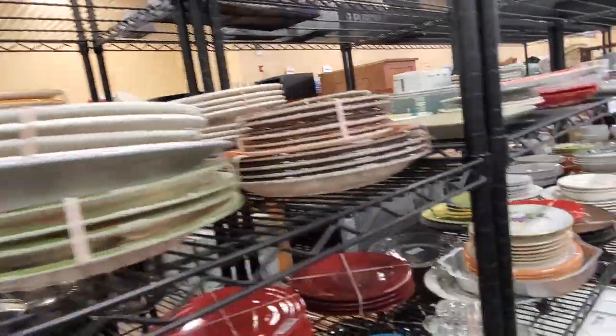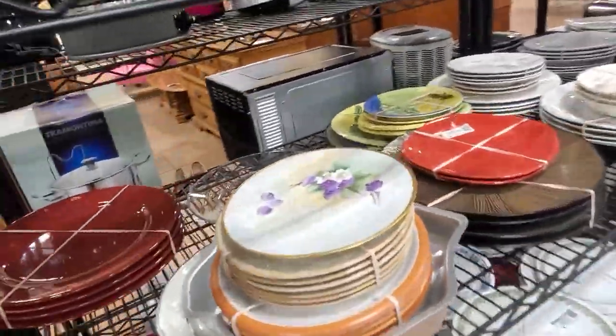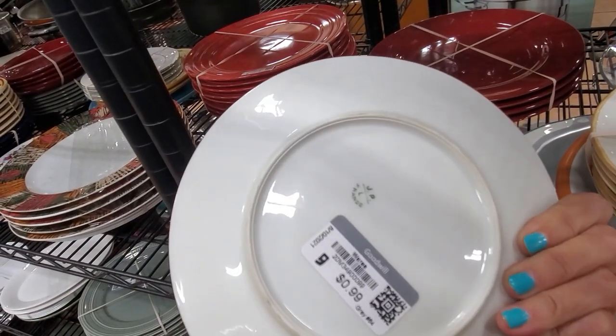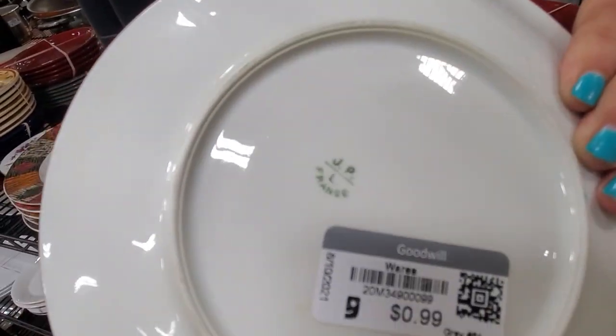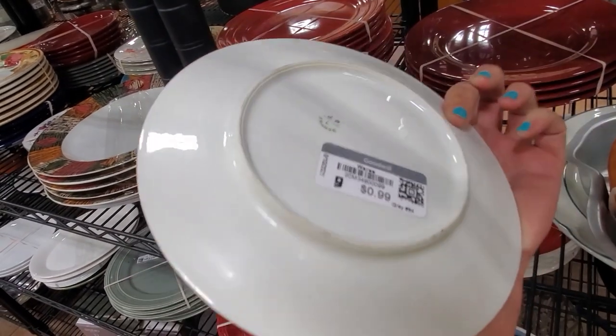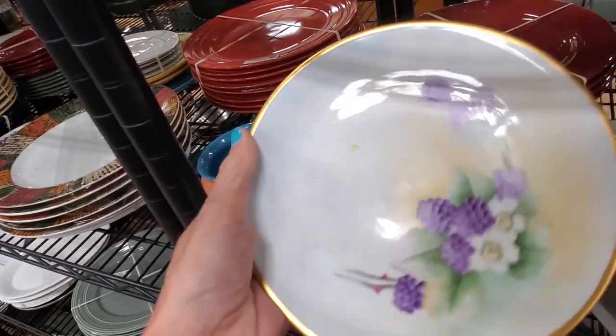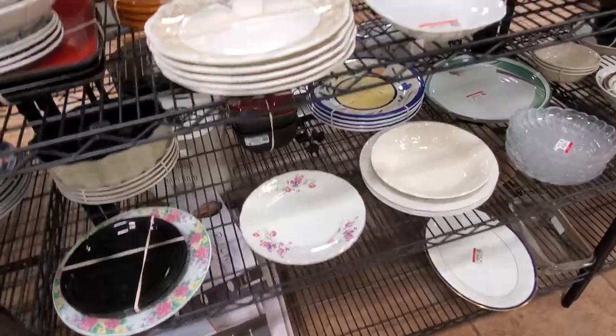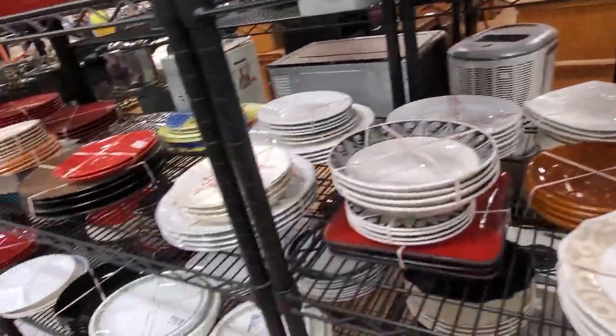Let's see. We've got a little plate, hand painted. It is a Limoges. It's JPL France Limoges. It is 99 cents. So yes, we will pick up the Limoges plate. See what else we got over here.